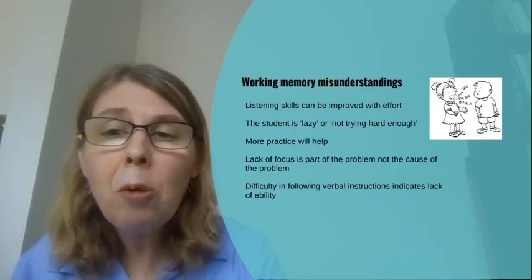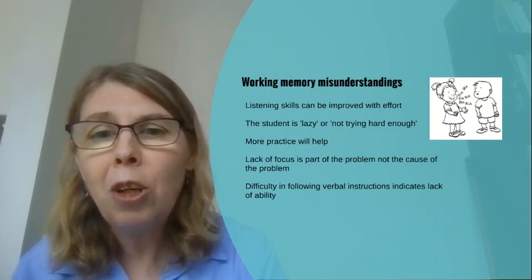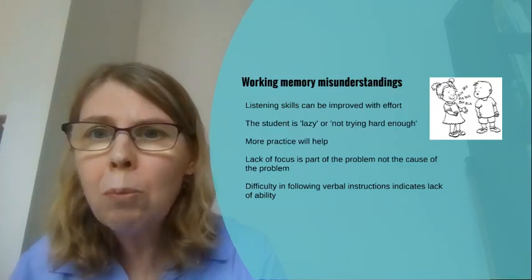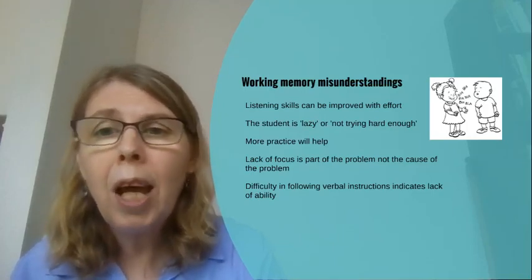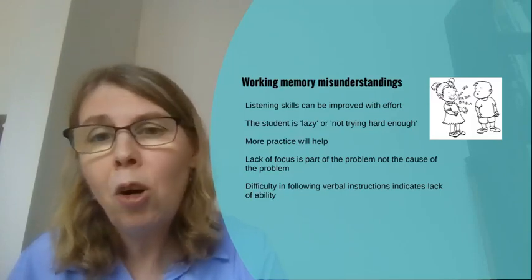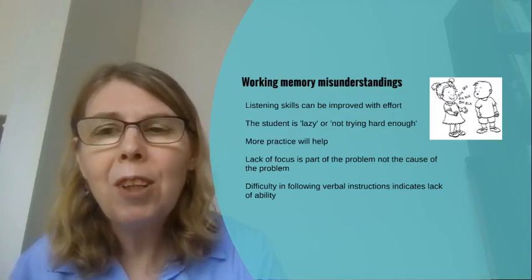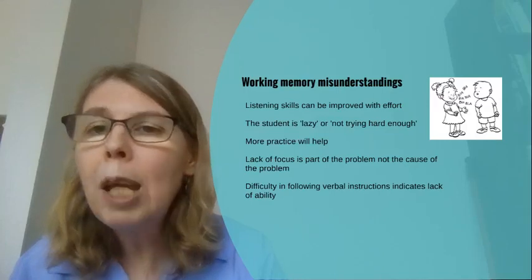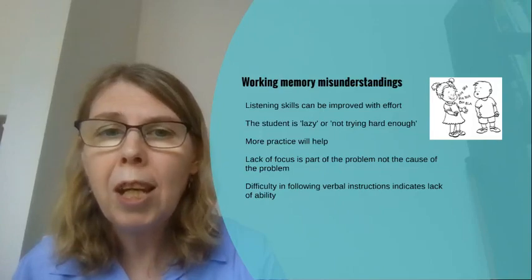As I say, the lack of focus is actually part of the problem. I used to work with someone who used to always say, oh, that child's their own worst enemy. If only they would listen more carefully, if only they were more focused, not realizing that actually by having working memory difficulties, you can't focus better. That is part of the problem. And also, it's quite upsetting sometimes for children who are actually quite bright when it appears that they don't really understand things because they weren't able to follow what you were saying.